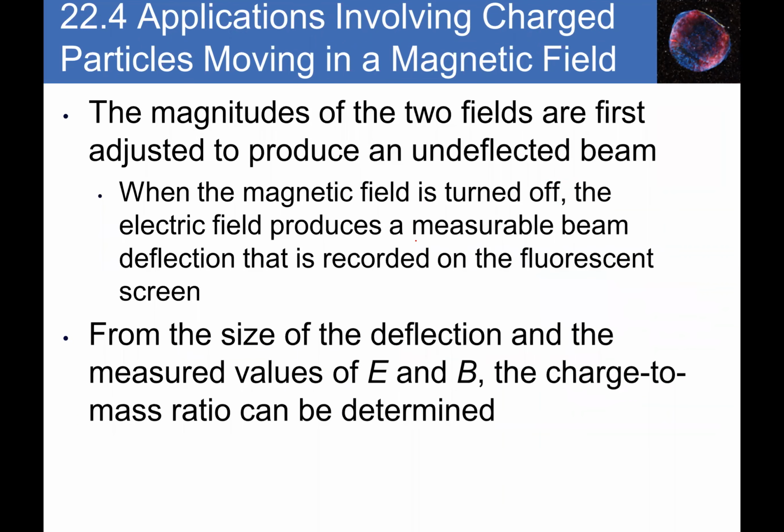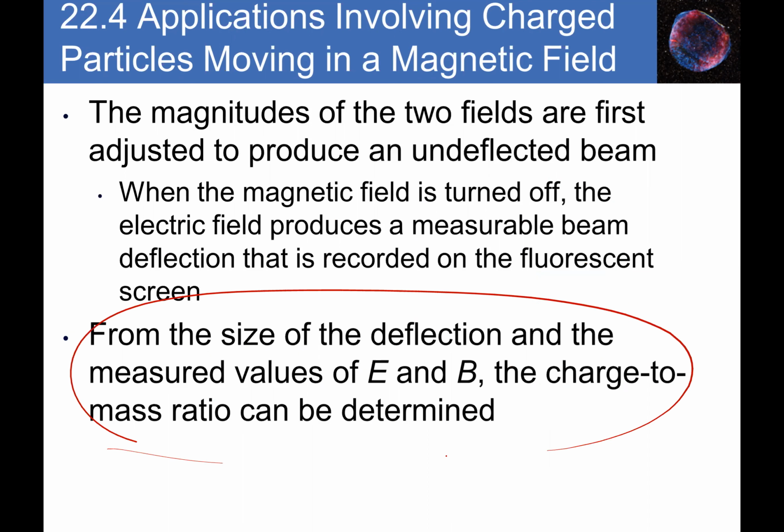Okay, so the magnitudes of the two fields are first adjusted to produce an undeflected beam for that device. And then the magnetic field is turned off. The electric field produces a measurable beam deflection that is recorded on the fluorescent screen. From the size of the deflection and the measurable values E and B, the charge to mass ratio can be determined. So that's basically the experimental setup for that.